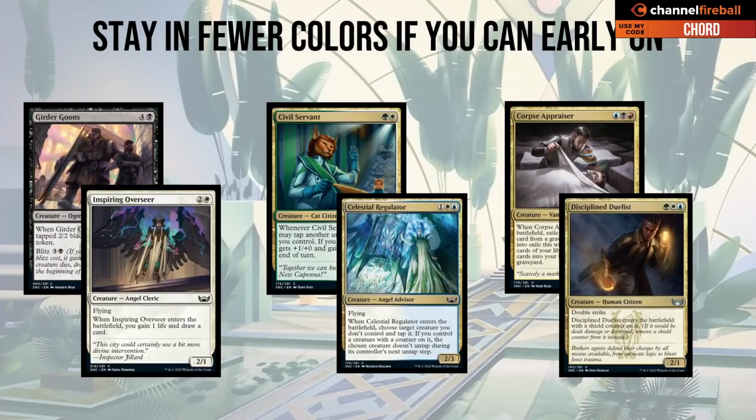Wrapping up everything we've been saying into one point here, you have to make sure you're casting your cards on curve, making sure you're not falling behind. More colors in your cards means it's going to be harder to do that. So sticking to 2 colors is often better, or 2.5 colors. For me it's been the trajectory of, oh, this is a multicolor set, let's see how many gold cards I can shove in my deck, and then dialing it back and being like, no, let me just take this monocolor card.